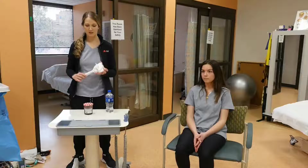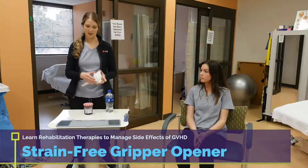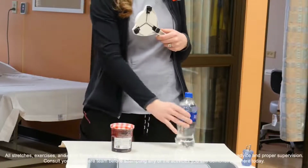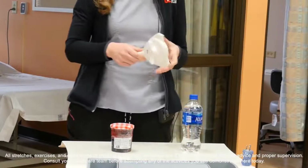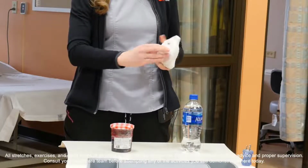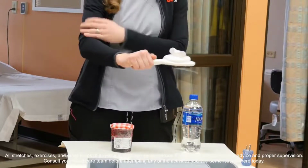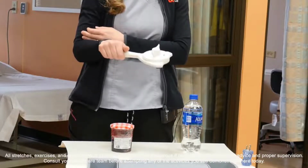This item is called a strain-free gripper opener. It's nice because you can adjust the width, so you can open different size items. You can open a can of jelly or a jar of jelly, and also a small bottle just like this. So we're going to practice two different demonstrations today. You'll use this top lever here. You'll rotate it, and that adjusts the sizing here on this side. And then once you have it secure in place, you use a longer lever arm, so you're going to be using more of your shoulder and your elbow to help do the force of opening those things.